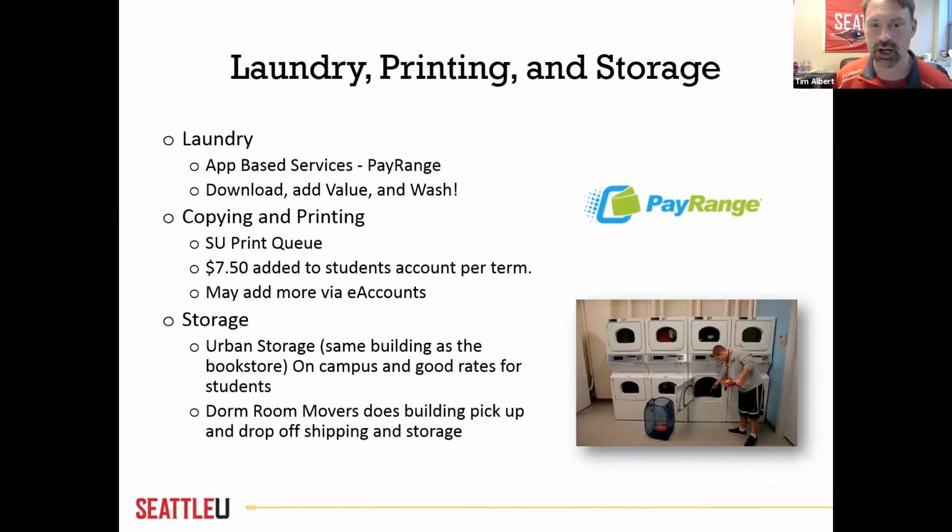A little bit about laundry. It's an app-based activation, so it's through the app PayRange. You can download that, you add a balance, and then you can go ahead and turn it on from your smartphone. If you do not have a smartphone, we have some devices at the desk where you can log in and out of and make your own account.